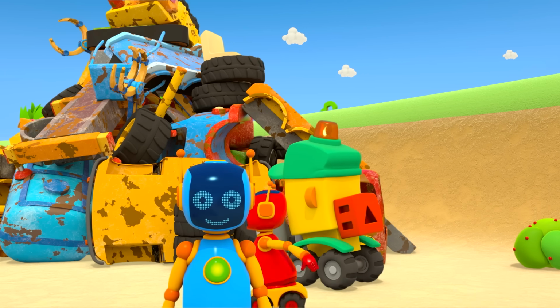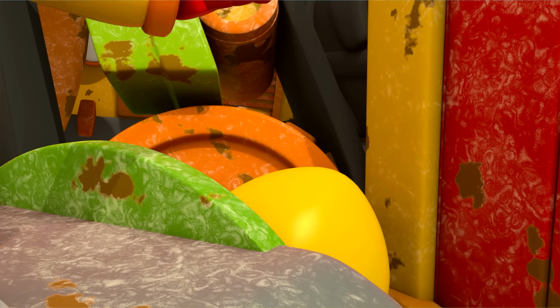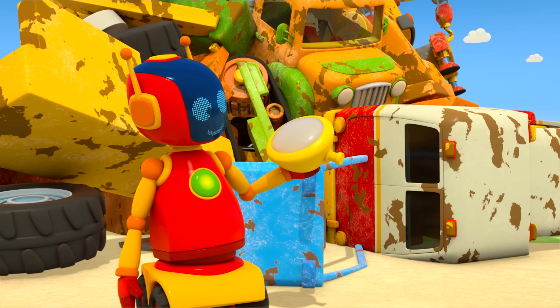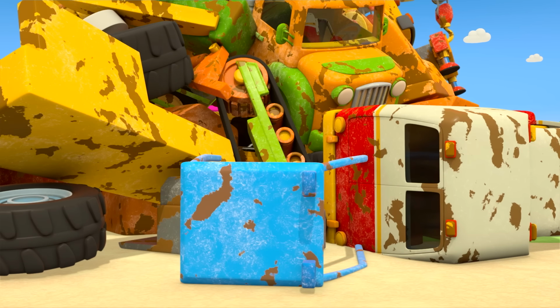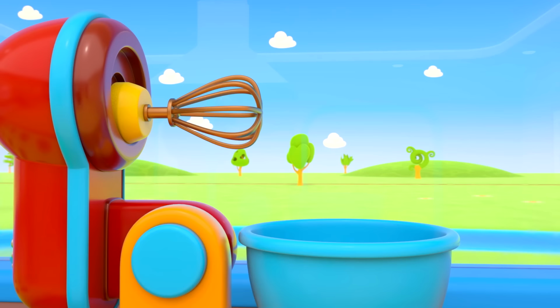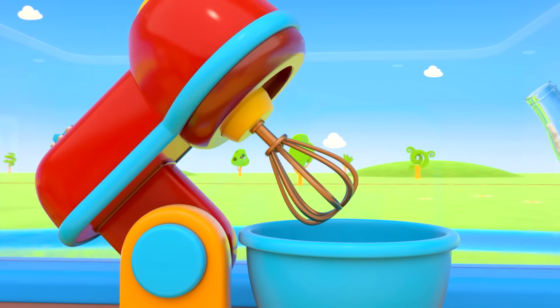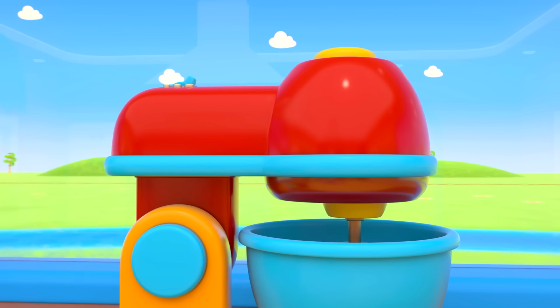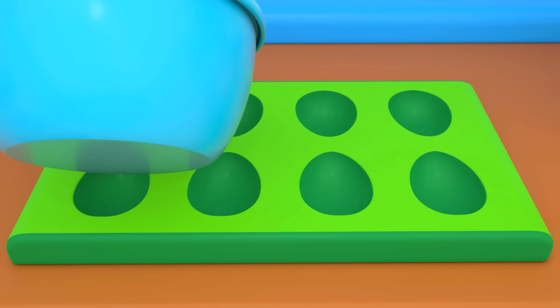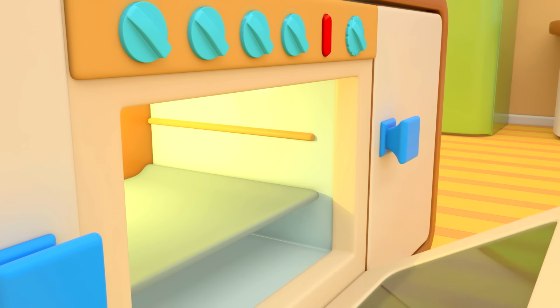Lifty is looking for eggs under the broken down car parts. Oh! Something round. Is it an egg? It's a headlight. Found it? Yes, well done. Oh, and what is Scoop doing? He's not looking for eggs. Is he cooking? I'm making my own surprise. He's making chocolate eggs. Mmm, yummy.